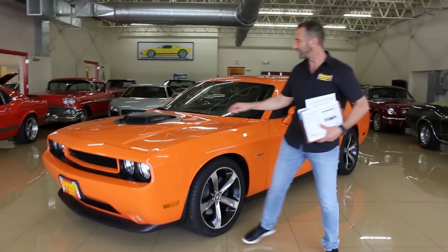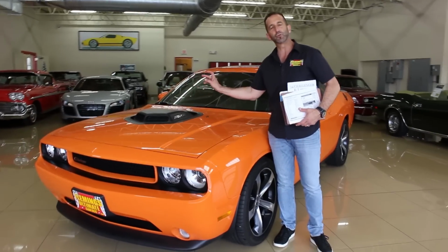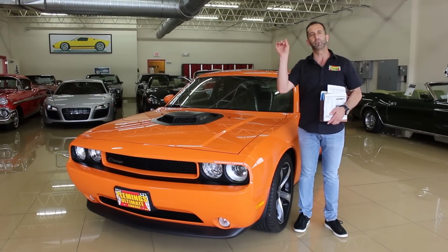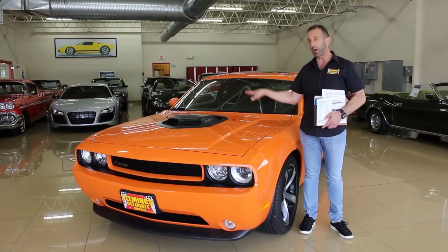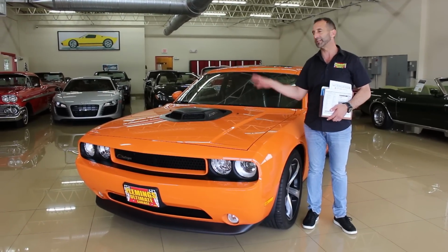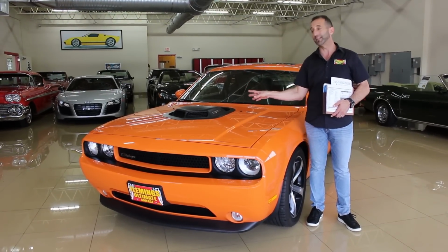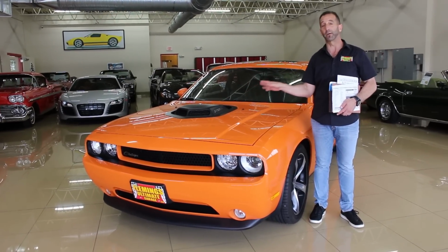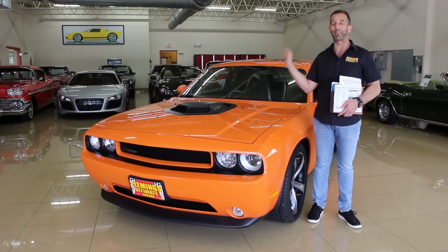Not to mention the collectability of the shaker. If you try to add the shaker to a regular Challenger right now, by the time you buy the kit, do the hood, repaint the hood, do all of that stuff, it'd be $4,000. This is by far, first off, a great deal. Second, it's the best looking hood on the planet for any new car. I don't care what the car is, that thing right there is bad A.